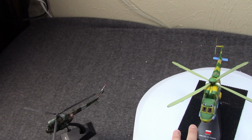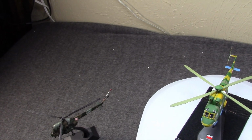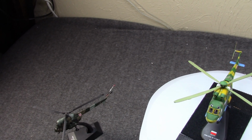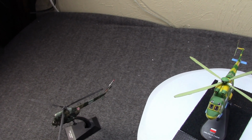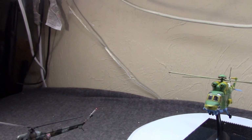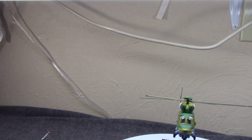And this helicopter has the distinction of being the first to be 100% designed and produced in the nation of Poland, and has served their military and been for export ever since the end of the Cold War.